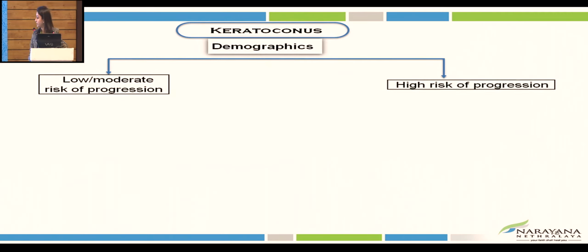Excuse me, Shruti. Yes. Since they're all residents sitting, could you also highlight, go back here.